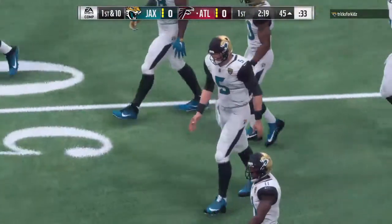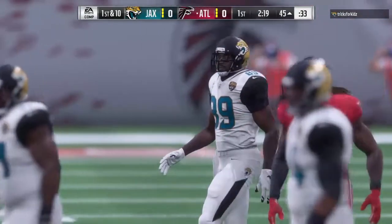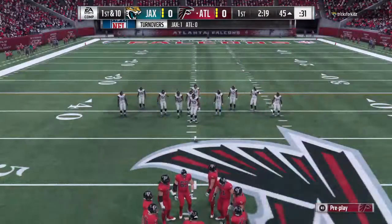Too many ones in this play. First quarter, first drive, first interception thrown. And that last one, that hurts. Here comes the Falcon offense now as they get set to take over here.